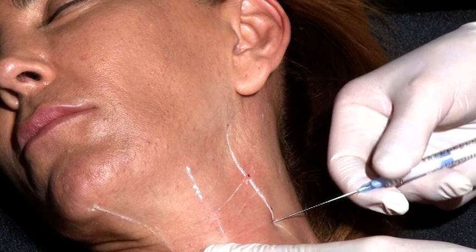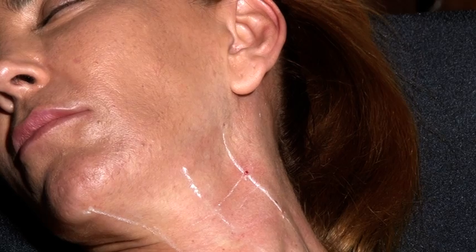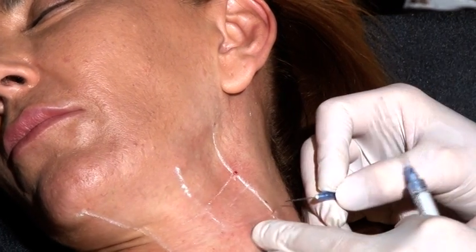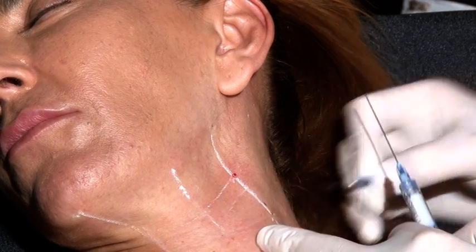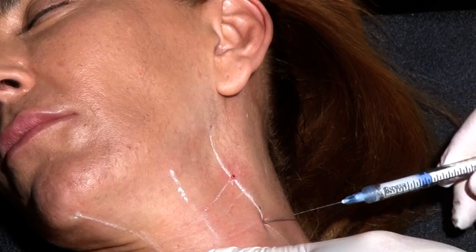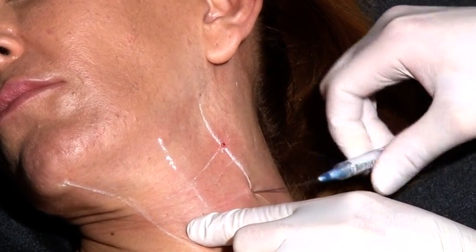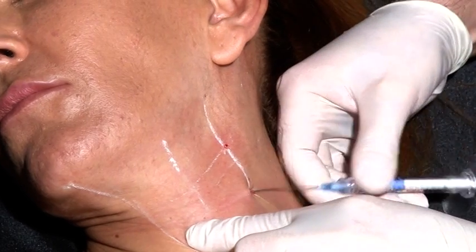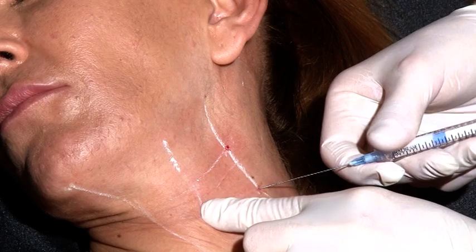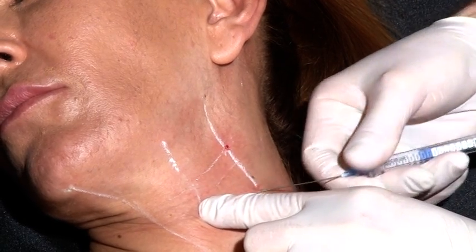So sometimes it's difficult to enter through the dermis here. Can I have the stab needle again? Anyway, you get the idea, right? So, go in. I said go in. Why isn't this cannula listening to me? Can I have a swap?